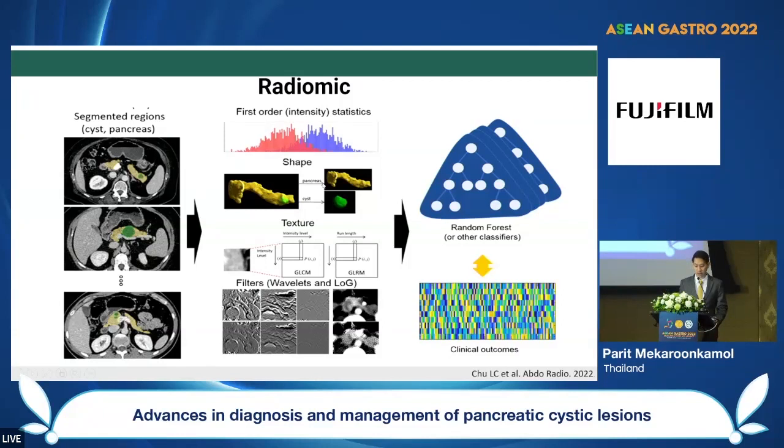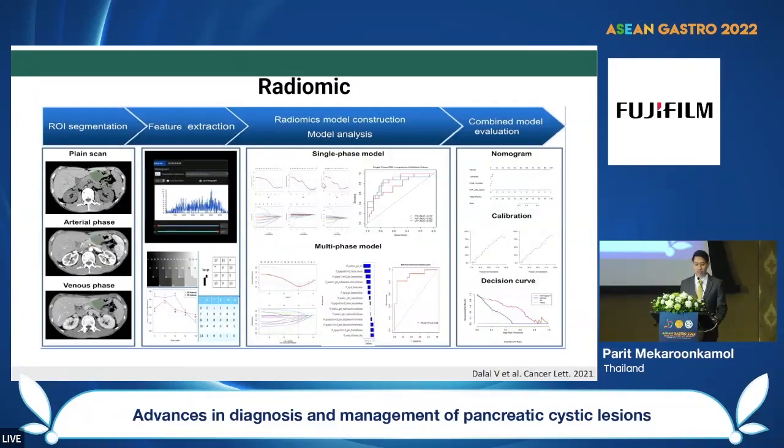As you can see on the left-hand side right here, any one of us can identify the pancreas on the CT scan. But within the pancreas, there is a spectrum of grayscale areas on the imaging study. When we have machine learning identify those mixed heterogeneous areas of the pancreas, we can tease out what the solid component is, what the cystic component is, and what type of cyst they are. This is a method called features extraction.